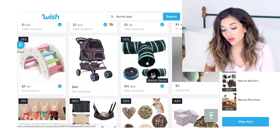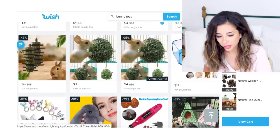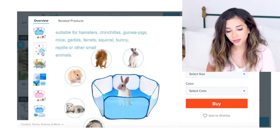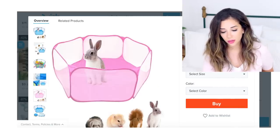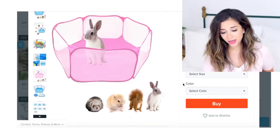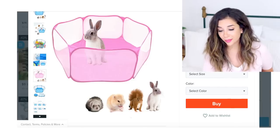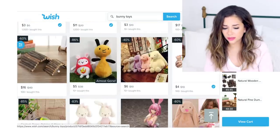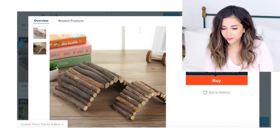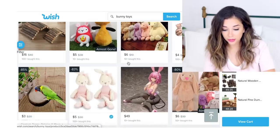There's a stroller for $44. I don't need another stroller though. Oh, what is this weird playpen? Oh, I feel like Lennon would totally just chew through that whole thing. But look, the bunny looks so cute inside. Oh, and there's a squirrel. A squirrel would not stay in that playpen. I don't know what they're thinking. Some of these toys are actually expensive. What is this for $16? Yeah, I'm not buying that. I don't even think this video is gonna pay for me to buy all this stuff, but whatever.